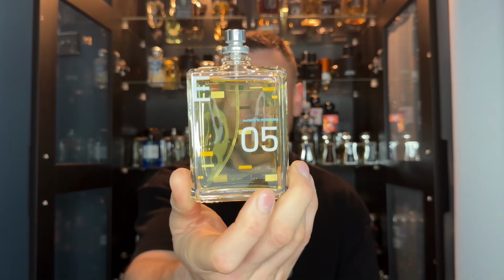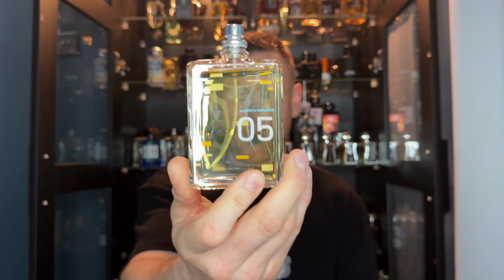This blossoms in the spring and summer. If you haven't tried any from this brand, just give this a go. Try and get yourself a sample. Longevity 7 to 8 hours. It is a fresh fragrance through and through. It does warm up a little bit as it does dry down. Solid scent, solid fragrance. And that is Eccentric 05 from the house of Eccentric Molecules.